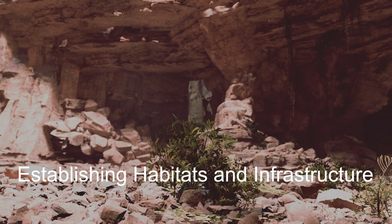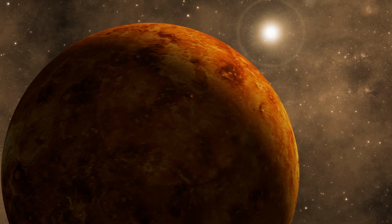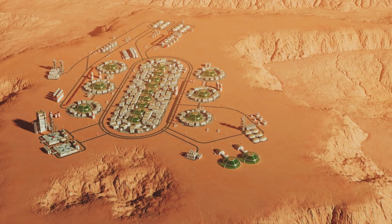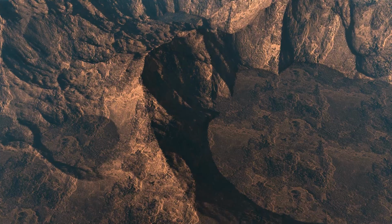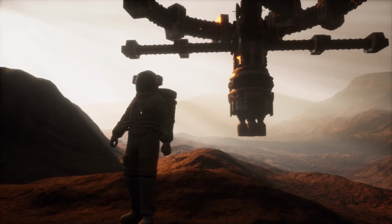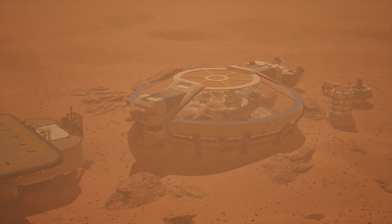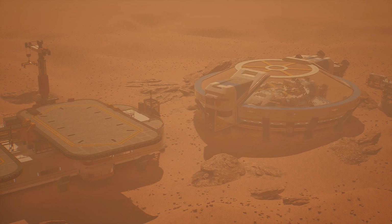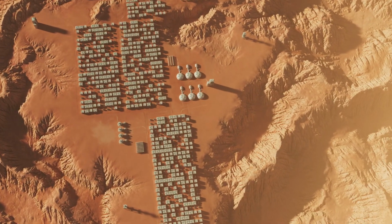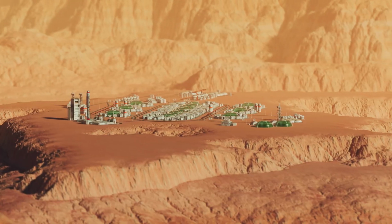Establishing habitats and infrastructure. With Venus's transformation well underway, the final step is to establish permanent habitats and infrastructure to support human colonization. Pressurized domes and underground habitats could provide shelter from the harsh surface conditions, while solar power plants and atmospheric processors could provide energy and resources for the growing population. Agricultural facilities could be established to grow food, and mining operations could extract valuable resources from Venus's surface.